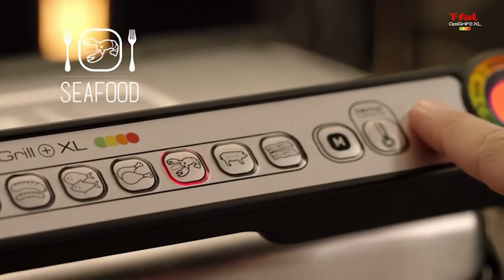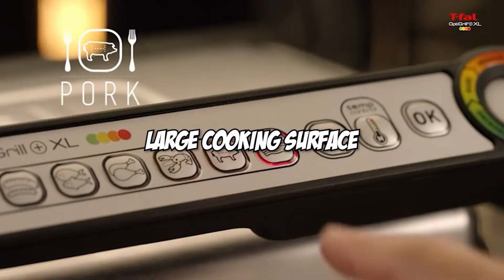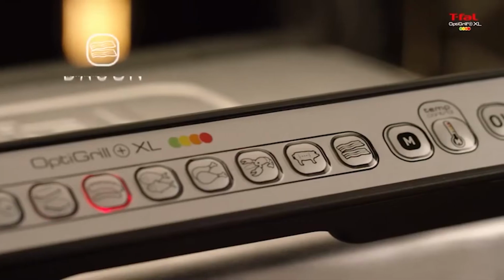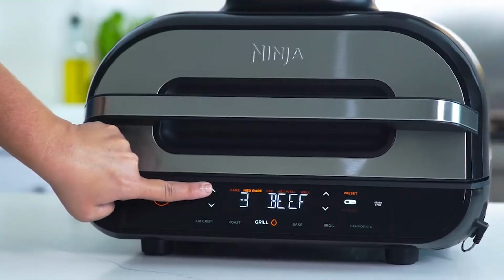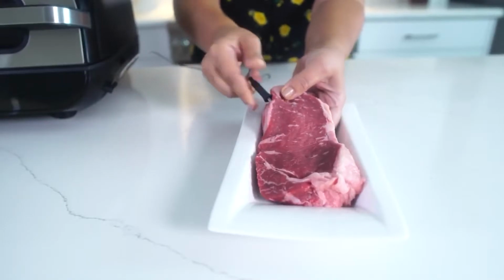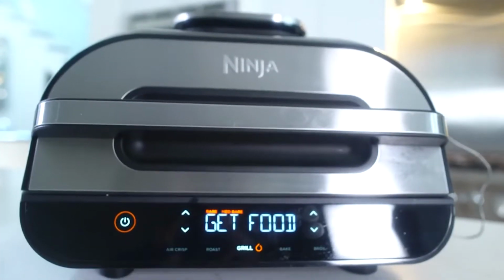The T-FAL OptiGrill large indoor electric grill features a large cooking surface that can cook up to 8 servings. Made with non-stick die-cast aluminum and non-stick plates for effortless food release, you'll have no reason to look for another indoor grill elsewhere. The Ninja Foodi Smart Indoor Grill, however, is no slouch in this department either. With a whopping extra-large capacity, its grill grates can fit up to 6 steaks, up to 24 hot dogs, and even main courses and sides at the same time.